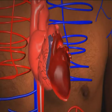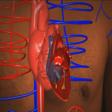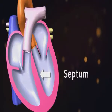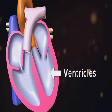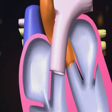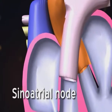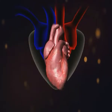The human heart is a 4-chambered muscular organ that is shaped and sized roughly like a large closed fist. It's divided by a vertical wall called the septum, with upper chambers called atria and lower chambers called ventricles. It is the atria that receive blood from the veins. Another important part of the heart is the sinoatrial node, contained in the upper wall of the right atrium. It controls the heart rate, sending electrical impulses to the atria to make them contract.